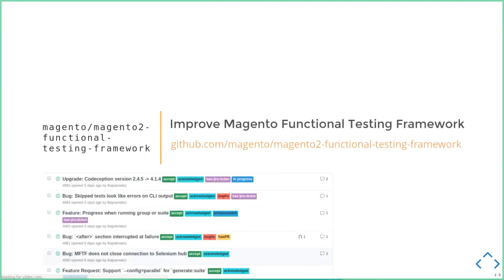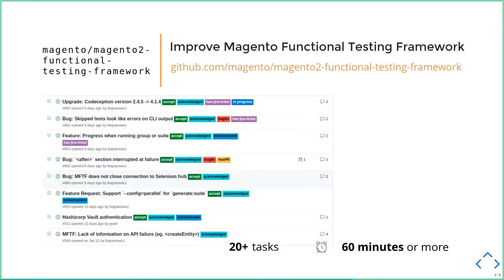What is more, it's not my goal for today, but you can review the existing Magento functional testing framework core issues, and maybe you know Codeception or PHPUnit well enough to improve the whole framework. That would be awesome to have your input there.